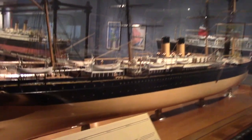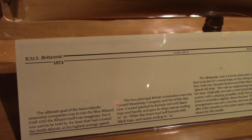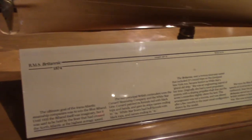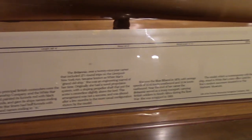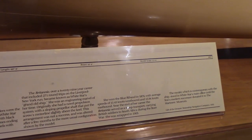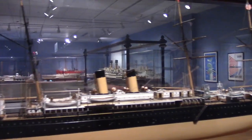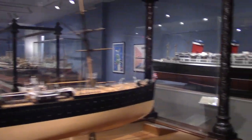And we move on down to some of these other cruise ships, and this is the RMS Britannic. I believe this was one of the sisters of the Titanic. As you can see here, this is a really, really big ship. These were from the early 1910s, early 1920s, as mentioned before. So I will go ahead and step aside and let y'all look at some of these awesome cruise ships.